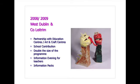And we provided a huge amount of support. And we also asked schools to contribute to the project. These two changes enabled us to double the number of schools involved in the programme on the same budget. What we did was we ran it in County Leitrim. We chose a rural area in the northwest because feedback showed that these areas really needed support. And then we also went to West Dublin.